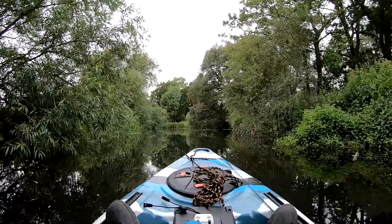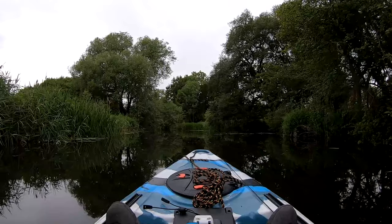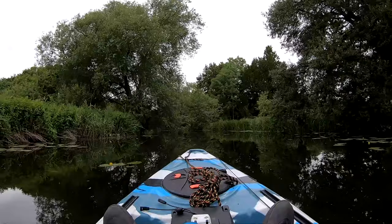Obviously, they can't let people go across them because it's a bit dangerous. Well, locks you can't anyway, because they're always shut. They're there for water control rather than actually letting boats go up and down. There's no actual boat traffic on this river, because it's a bit small.